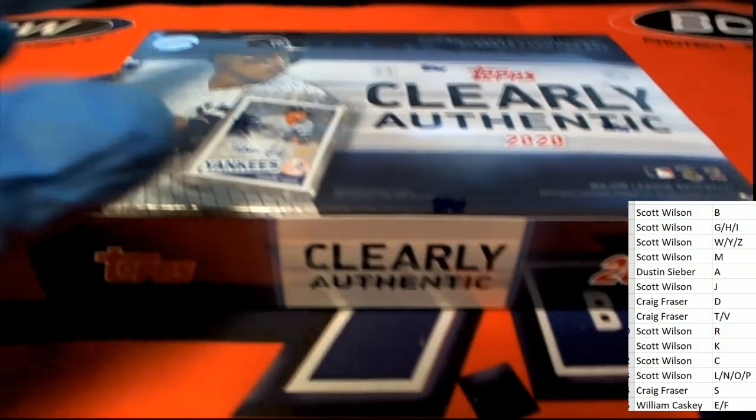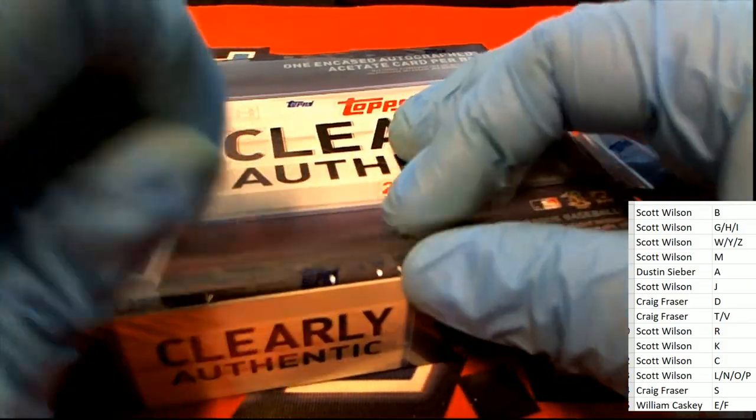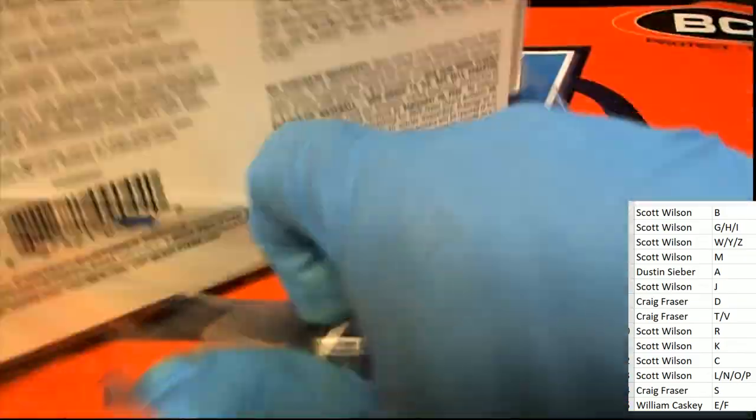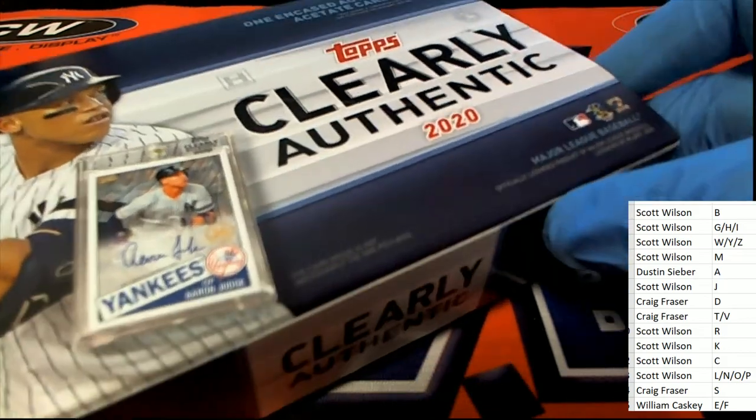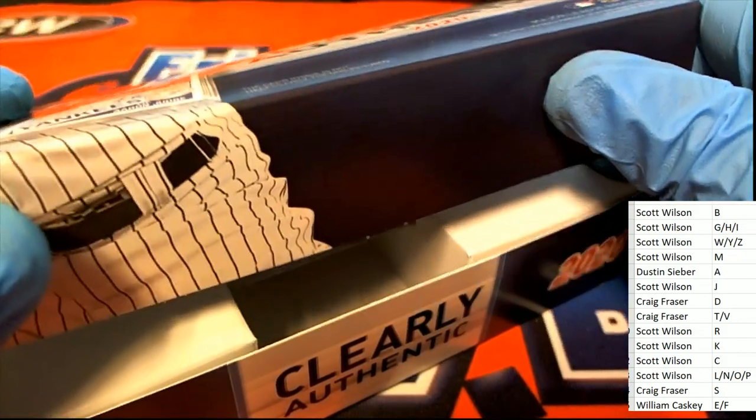Bum bum bum bum bum bum bum bum. Bum bum bum bum bum bum. Good luck in clearly authentic baseball. Bum bum bum bum bum bum.